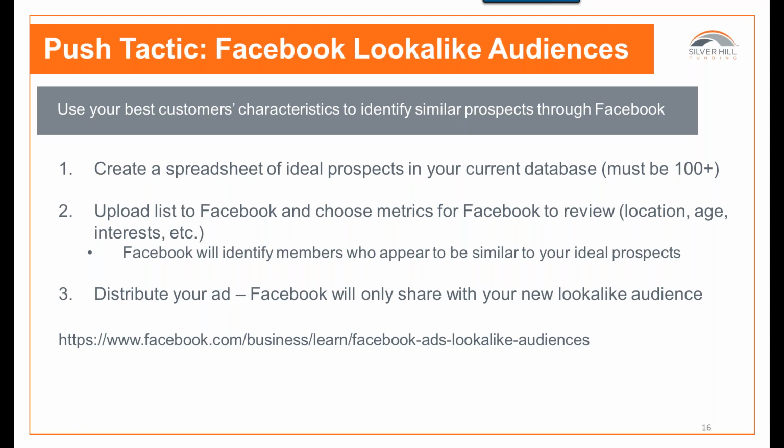So if you have a database of people, and you're going to have to build a spreadsheet to do this, of ideal prospects, you can upload that to Facebook, and you're going to tell it what metrics to look for. It will go in and find people. So, you know, location, age, interest, as it says there. But it's going to go in and identify people who are like the people you're doing business with. And it's going to send targeted ads just for those people, all right?